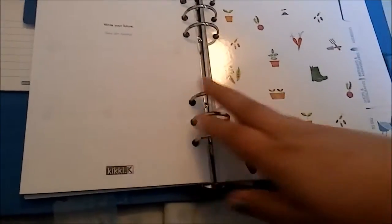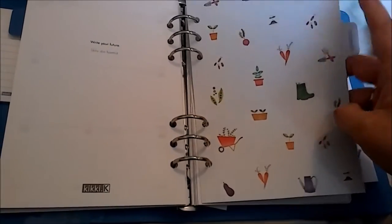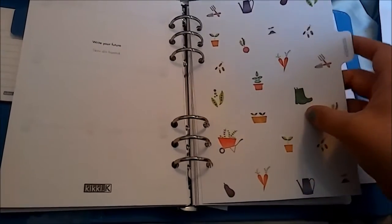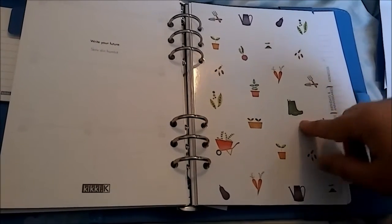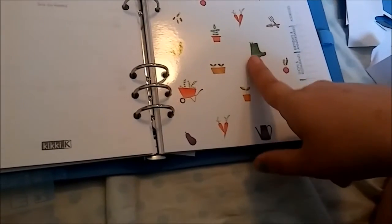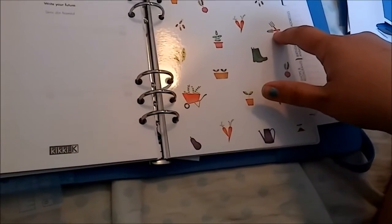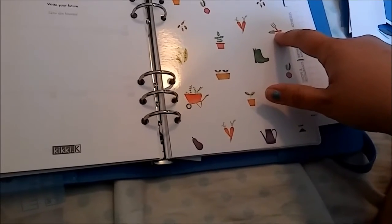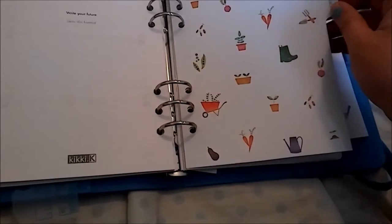Write your future. This is addresses. It's very springish. It cries out to me. It's got the vegetables and the plants and the what are they called? Wellies, rain boots, or gardening boots, and then bigger gardening. Sorry, okay, gardening tools. My dog has just decided to burrow under my box.